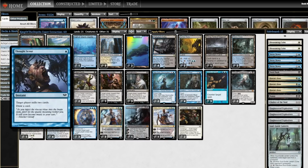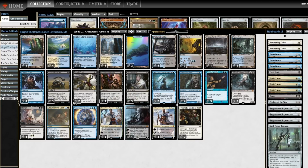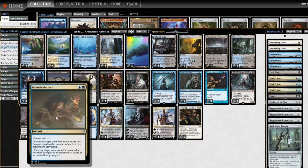Thought Scour is a 1-mana cantrip that you can double with Seagate Stormcaller. So 3 mana, you get a 2-1 and mill somebody for 4 and draw 2 cards. That's a pretty good rate. Thought Scour also turns on Drown in the Loch, which is obviously just one of the best spells that are in Modern. This is in many decks that can choose to play it.